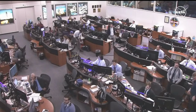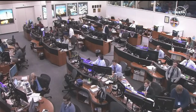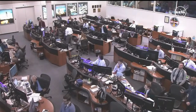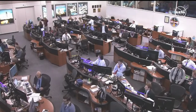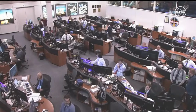Houston, on the big loop. Dragon is resuming approach to waypoint 2. Monitor per step 3 of 1.102, Dragon approach and retreat monitoring.